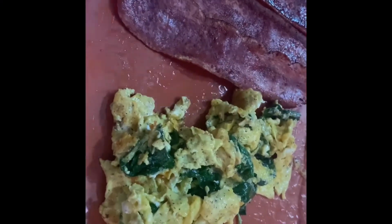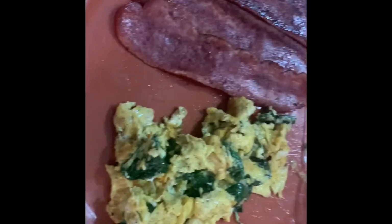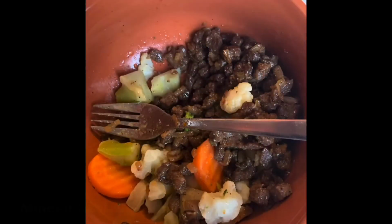So I have some turkey bacon and spinach eggs with cheese. And I'm drinking some seltzer water, kiwi strawberry. And this flavor actually tastes really good. And I got that from Rite Aid.